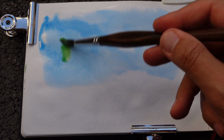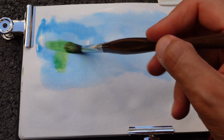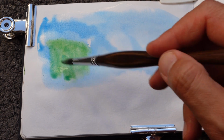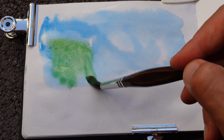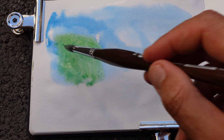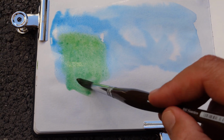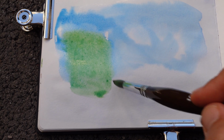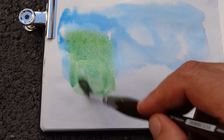As usual, I started with wet on wet technique. It seems that it gives me a lot of freedom to play with watercolor, and also I can amend some parts later if there's something I'm not satisfied with.